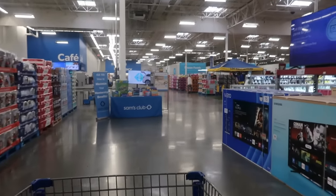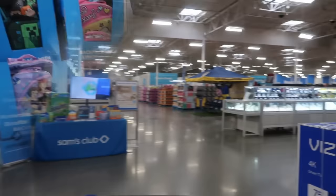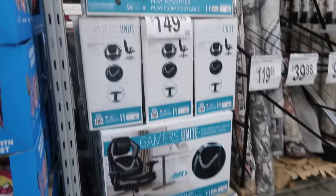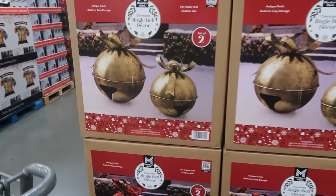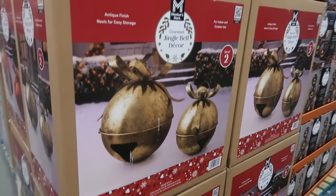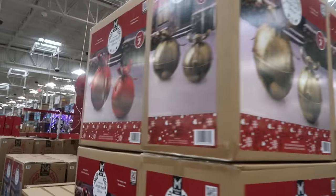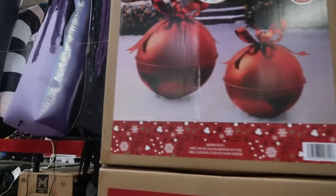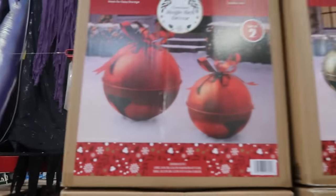We're in Sam's Club, gonna walk around and see what we can find in here today. That gamer's chair right there, $150. We have some Christmas decor, oversized jingle bell decor. So you have it in gold, it's a set of two, and red. Of course I'm looking for the price. $99.94 for either one.